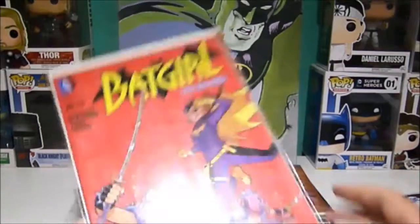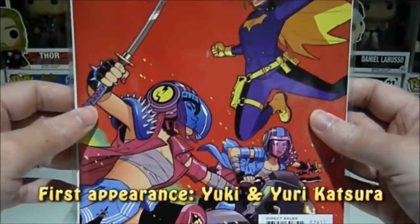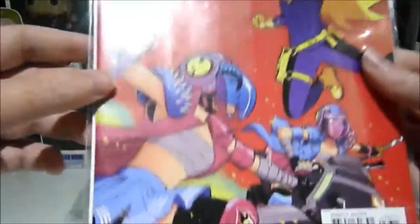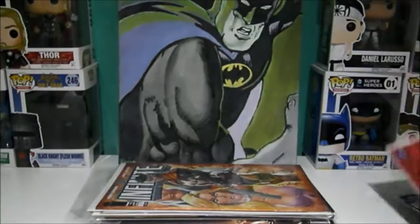Another Batgirl. Again, for some reason, I think it was first appearance of these people, the Yuki twins, or something along those lines. It's in pretty good nick, except for the busted corner down here. It's a bit blunted. I think someone might have dropped it on its corner.